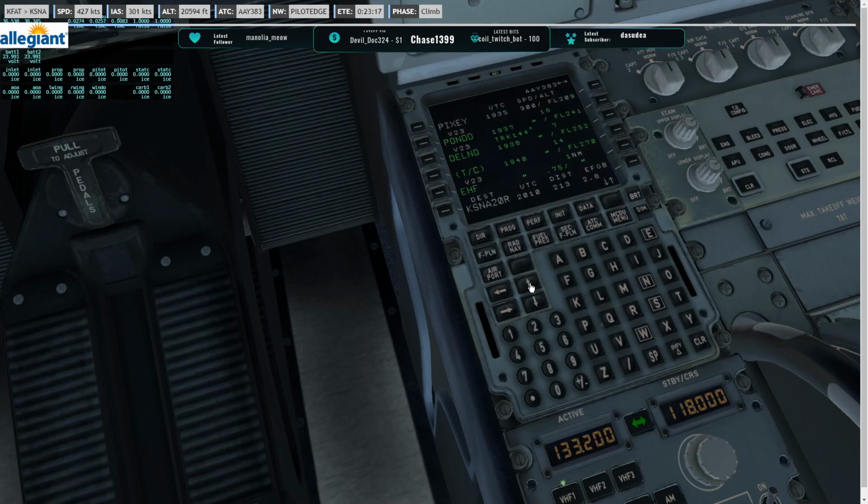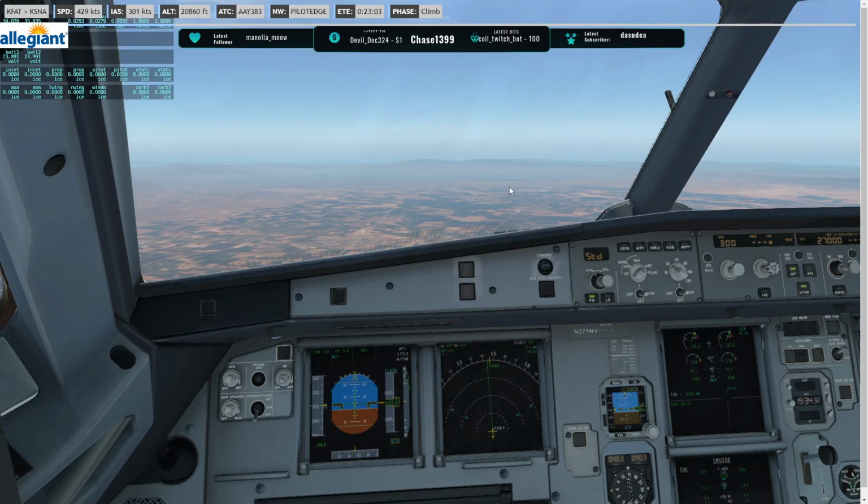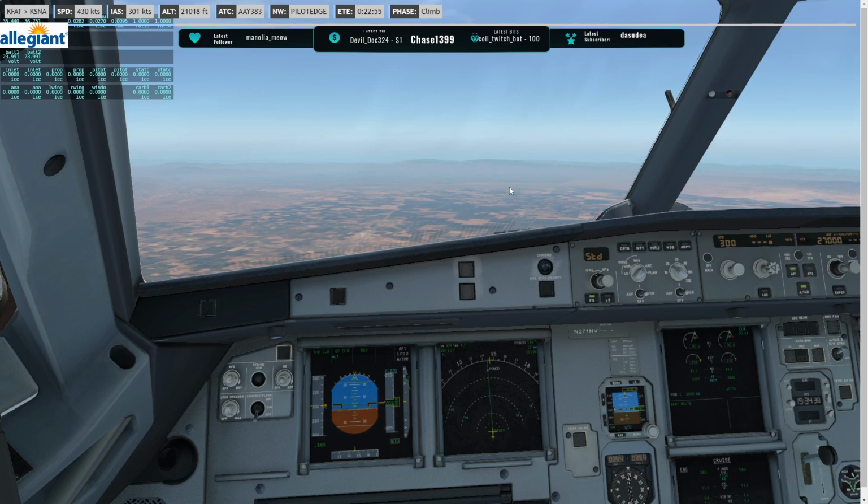November 335, turn right heading 200. So we got 1940 and 1948. So that's fine. Mike, if you want to start looking for the field, 11 o'clock, 6 miles, advise inside.